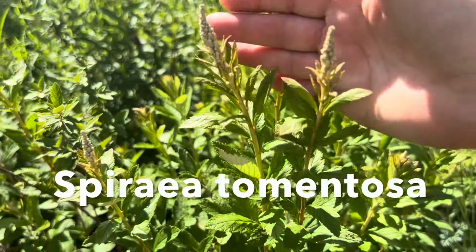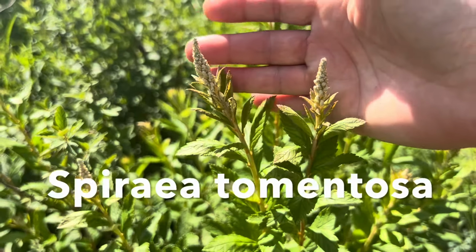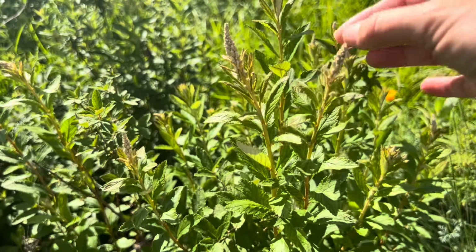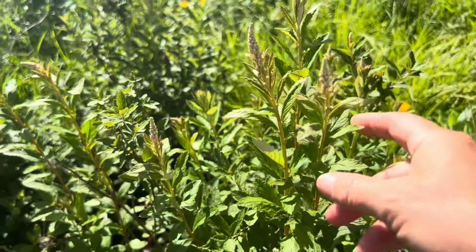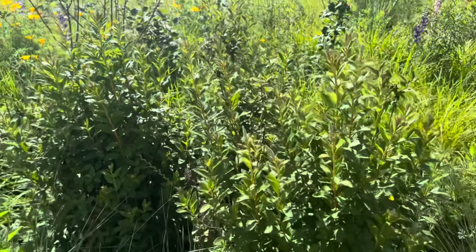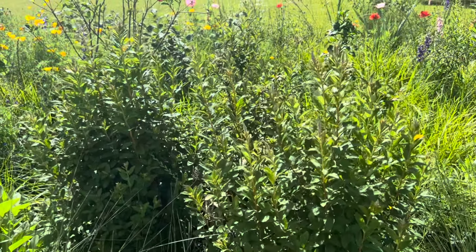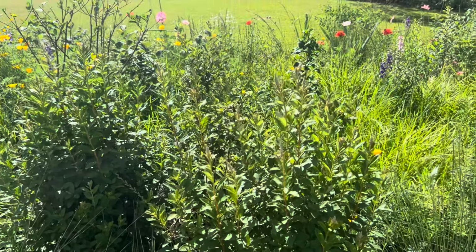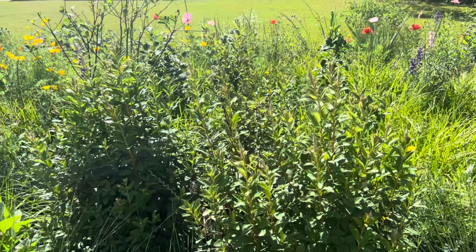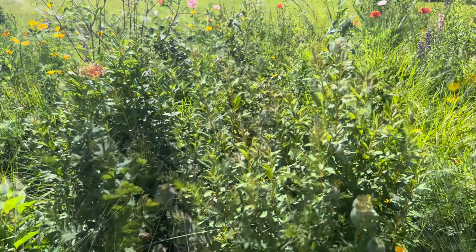And I'm just really excited to see that the Spirea tomentosa is starting to already set flower buds. This is definitely my favorite native shrub. I had no idea how much I would enjoy native spireas until I planted these from Carolina Native, and wow, they have changed my life. I absolutely adore these plants.